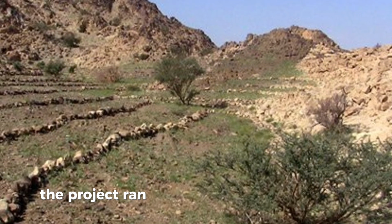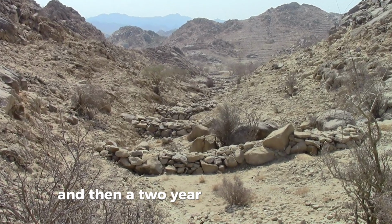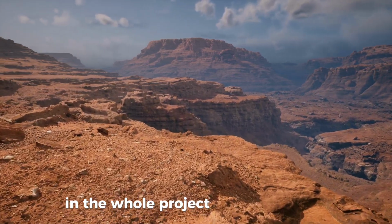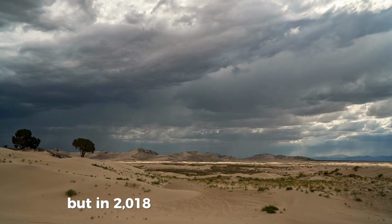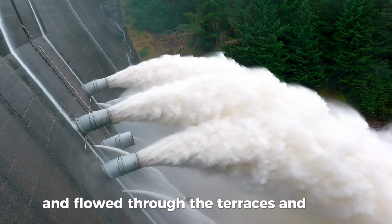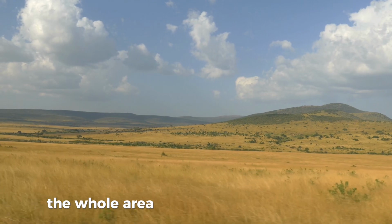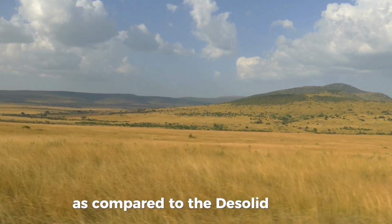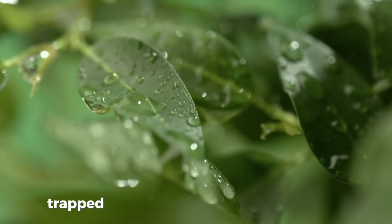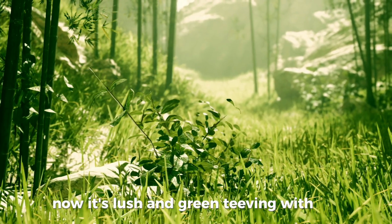The project ran for about 7 years, and in 2016, funding was cut, and then a 2-year drought ravaged the region. Most of the trees dried out and the whole project was in jeopardy. But in 2018 and 2019, rain fell again and flowed through the terraces and dams that the two scientists helped to build. After rainfall, the whole area turned into a rich savanna as compared to the desolate desert before the start of the project. Mountainside terraces trapped rainwater and gave life to the soil. Now it's lush and green, teeming with life.